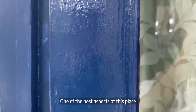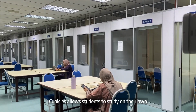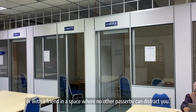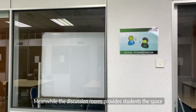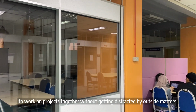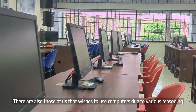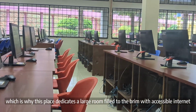One of the best aspects of this place would be both the cubicles and the discussion rooms. Cubicles allow students to study on their own or with a friend in a space where no other passerby can distract you. Meanwhile, the discussion rooms provide students the space to work on projects together without getting distracted by outside matters. There are also those of us that wish to use computers for various reasons, which is why this place dedicates a large room filled to the brim with accessible internet.